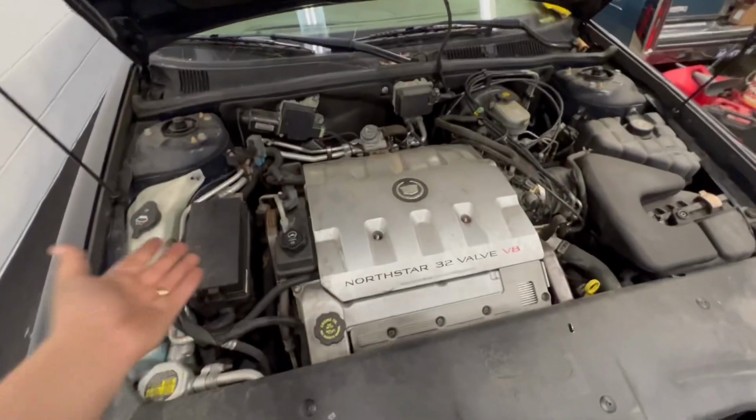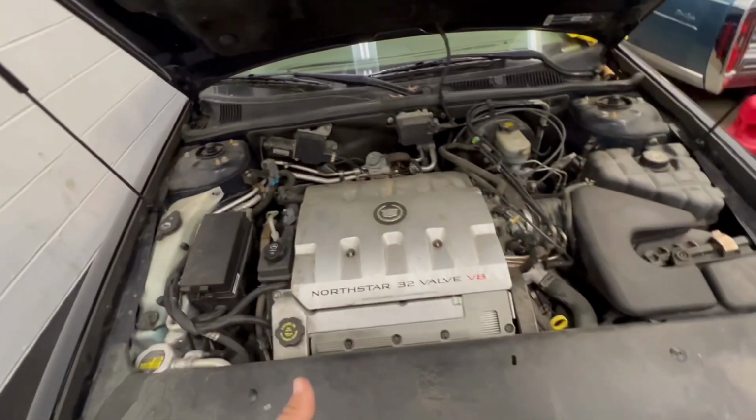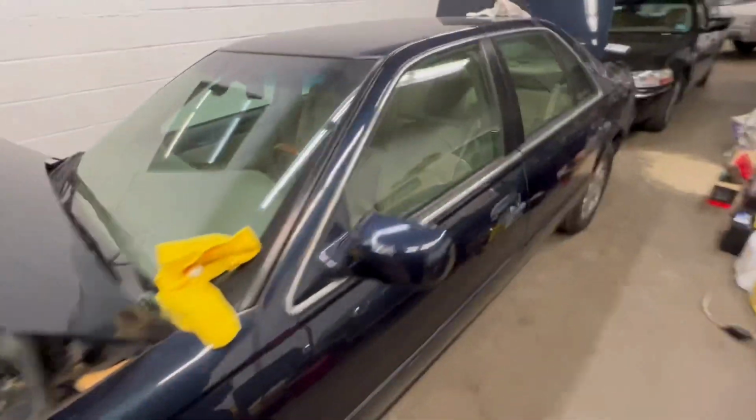We can take a look here to see. It's pretty nice underneath the hood. It doesn't show any signs of rodents, which is kind of crazy to think that this car sat in a garage for that long and there is no sign of them. But we haven't seen anything.